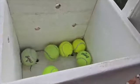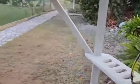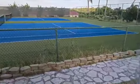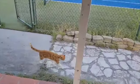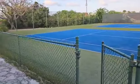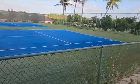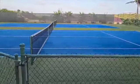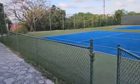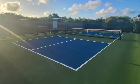Here's the tennis court area, full of tennis balls and tennis rackets for you to use and play a game of tennis. Here's one of 6 pickleball courts at the resort.